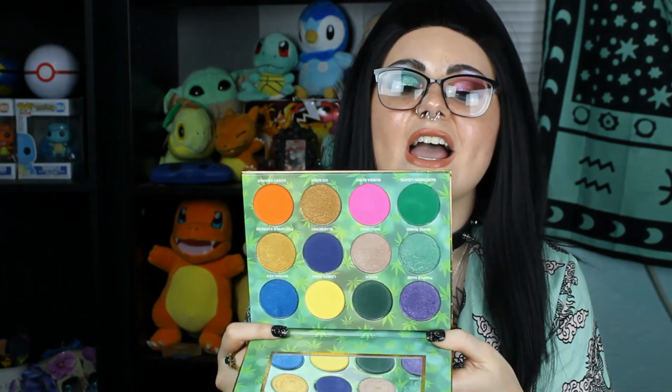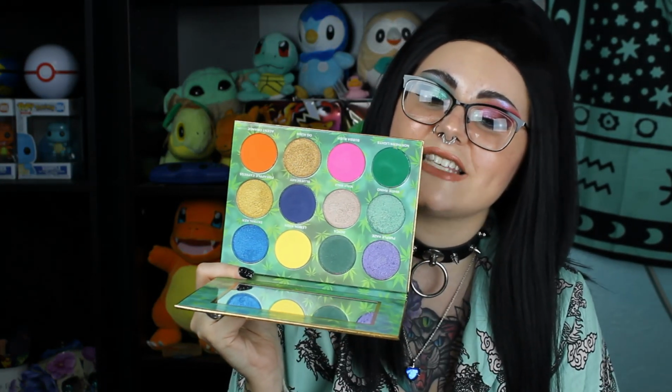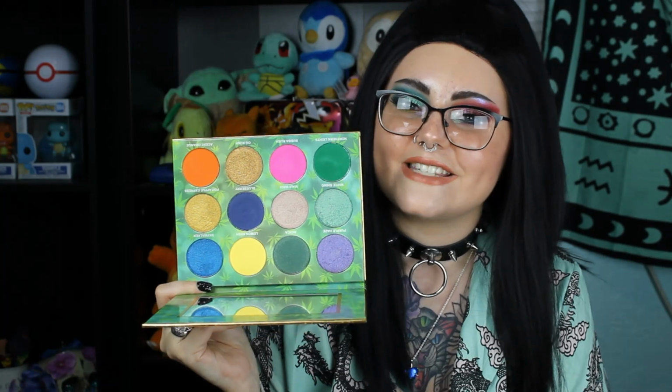Then we have the Kush Queen palette. This is my last palette from Peachy Queen, and I'm not huge on the theming, but the palette inside is just so pretty. I couldn't say no. On Black Friday, I did pick this one up along with the pumpkin spice, and I'm so happy I did. It performs beautifully. Like I said, the formula is so good, and I think that on all of these, so I'm keeping them all.